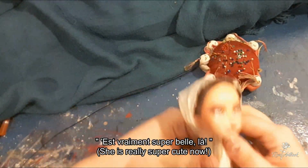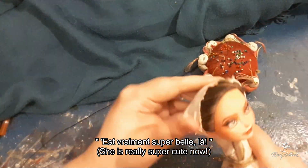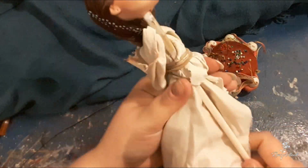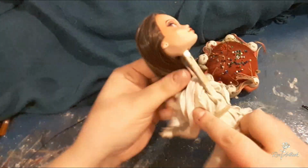As we say it here, elle est vraiment super belle là. I usually go for more fantasy in my dolls, but this is tame. But I like it. What do you think, guys?